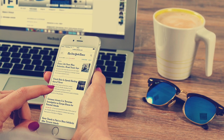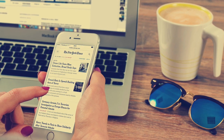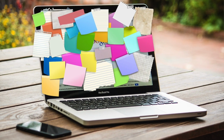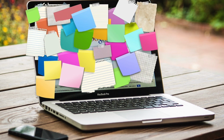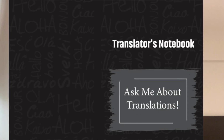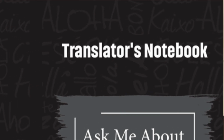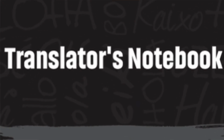If you're like me, then you've pretty much gone all digital by now. You have your laptop, your phone, whatever it might be, but you still like to carry around a little something to write in just in case. And this is the best something to carry around for translators because it's made by translators for translators. And so let's get into why this is the best thing out there for translators.